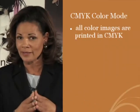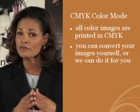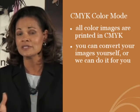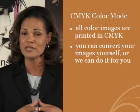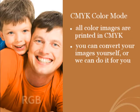Any color images that appear on your cover or inside a color book must be CMYK. It is best if you can convert your images to CMYK yourself so you can see for yourself how those images will look before you send them to us. Otherwise, we will perform a standard color mode conversion on your images to make them CMYK printer compliant.